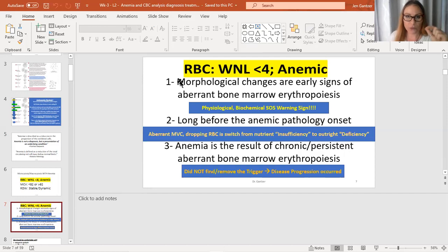Is 4.3 wrong? No. What would we call that? We would call that within normal limits. But do you think that they should crash all the way from a 5.1 red blood cell in circulation 6-9 months later to now 4.2? What's going to happen if you don't intervene? It's going to continue to drop.